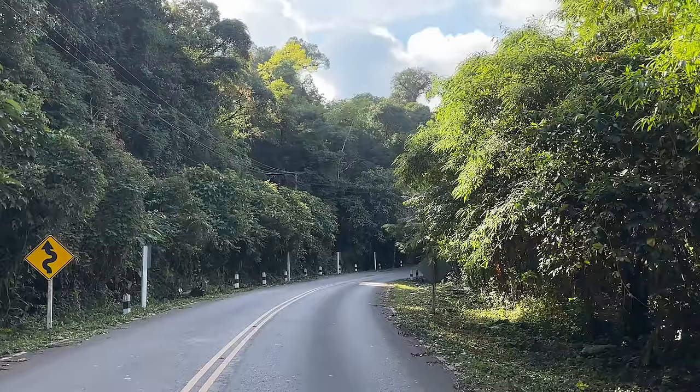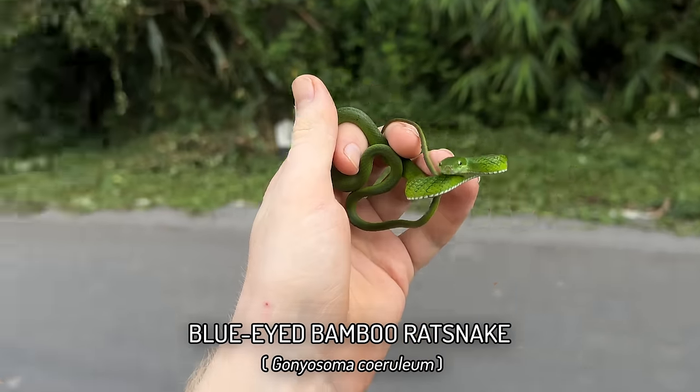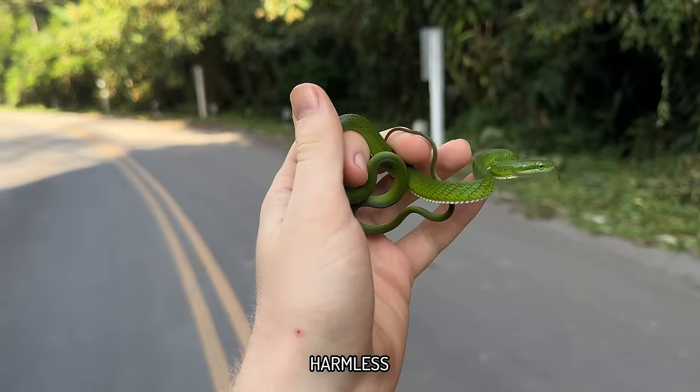It's so enjoyable being here the last couple of days of the year before it gets too cold. Last chance to enjoy Northern Thailand this year. Let's go. Another day, another Gonyosoma ceruleum crossing the road. And another hatchling to boot.